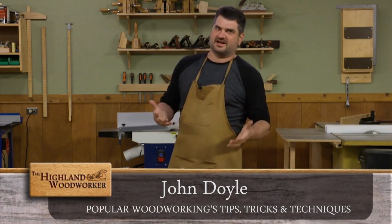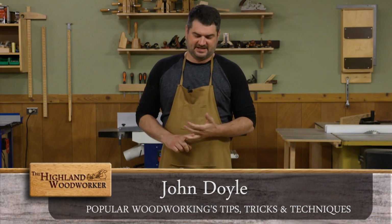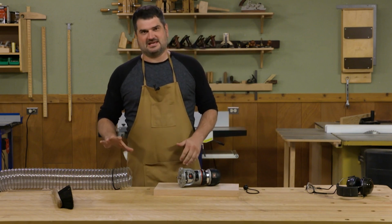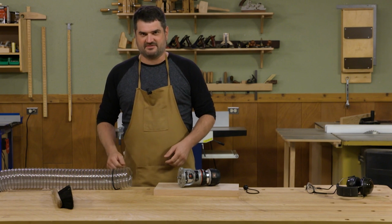As you may know, working at your workbench, you can create quite a mess, whether it's sanding or planing, or in this case, using your handheld router to create profiles. And it would be really nice to keep a dust vacuum hose nearby, but it's really hard to keep it from just sliding off the bench.